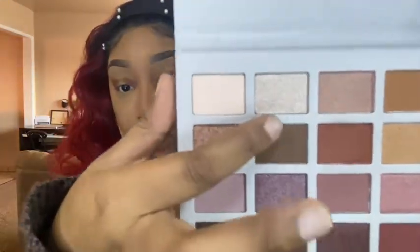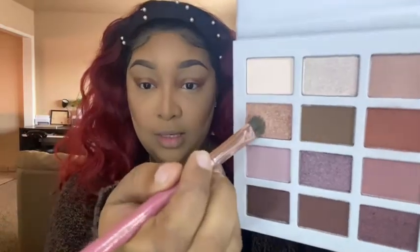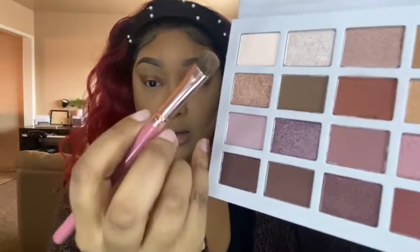Okay, for the center of the lid, I definitely want to do this shade that's called Stained Glass. Like, that's gonna be pretty. But I think I want to take this shade called C137 right here. So I'm going to take that shade on a flat brush, some of this on here. Maybe I should wet it. Should I? Well, let's try it without it first and let's see.